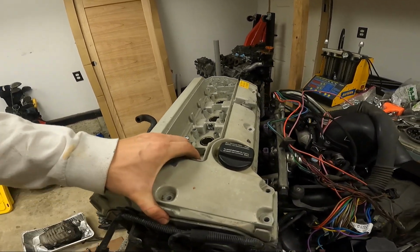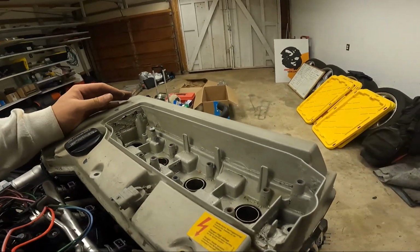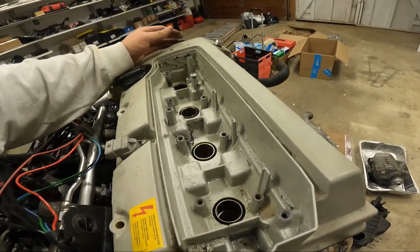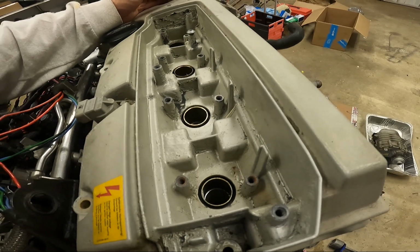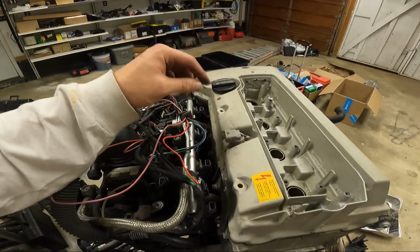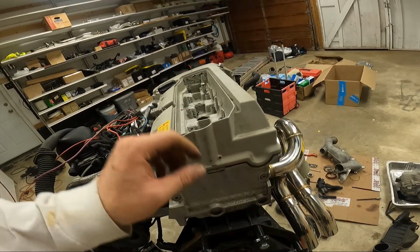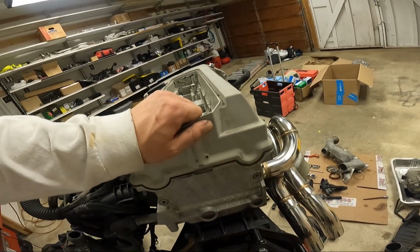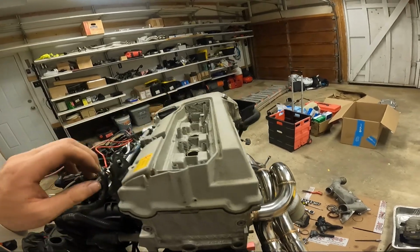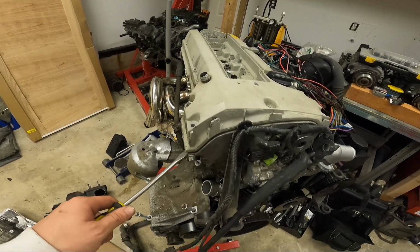Maybe need a little prying. Let's see. Missing a bolt anywhere? This shouldn't have to come out. I'm guessing it's just very stuck on here. Okay, hold on. Let me give it a whack real quick. Okay, it was just very stuck on there.